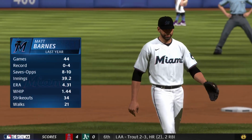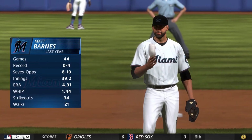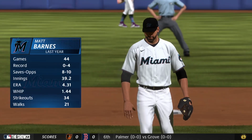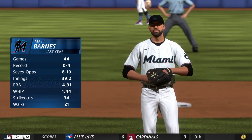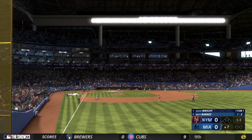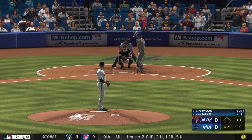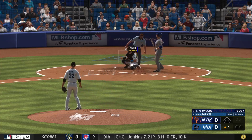New arm out of the bullpen, Matt Barnes. This is his first appearance of the season. Number 32, Matt Barnes. And stepping in for New York, David Wright. You talk about the power and the speed together. Well, we knew he was going to be a stud just coming up, making his way through the minor leagues, and quickly at this level, an impact player.